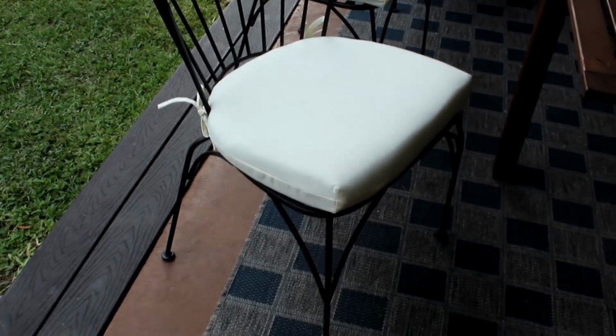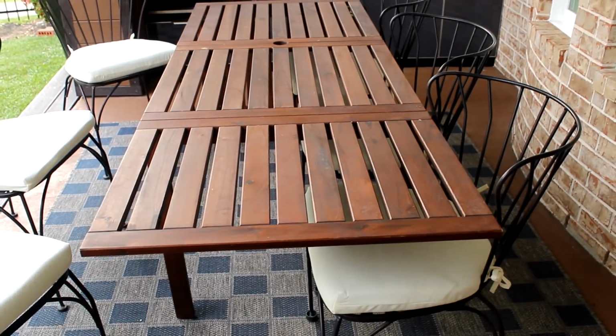And then the chairs I purchased from World Market, and I did get these at the end of season. These are also a couple of years old, and you can also see how well everything's holding up. But those were at about 75% off when I purchased them, so you can get some really great bargains at the end of the year.